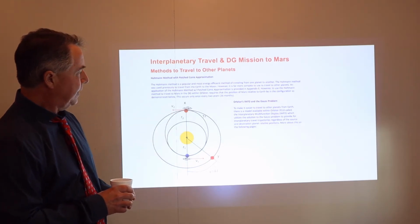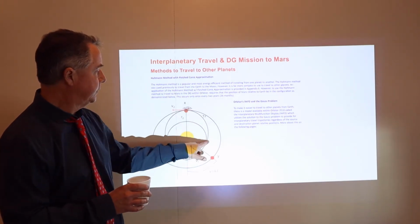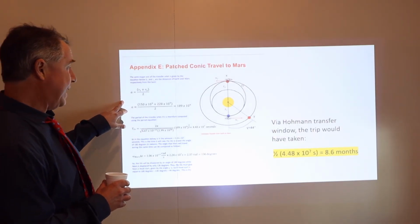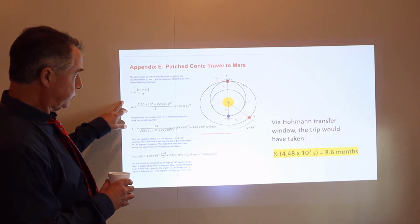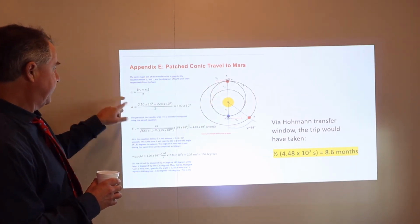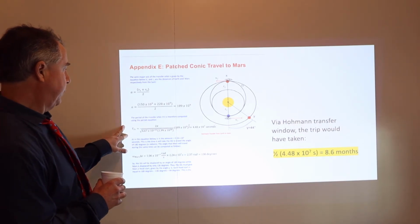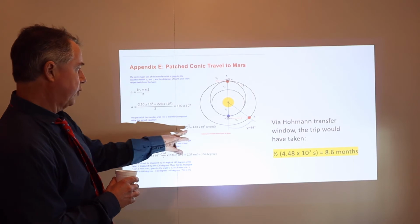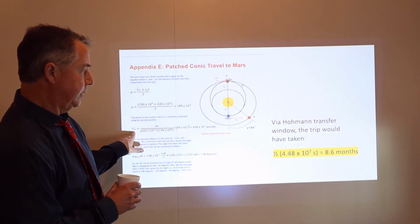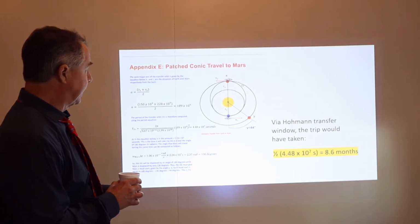This window opens up every, I believe, 2 years, and then it takes 9 months to travel this path right here, so it's half of a transfer orbit. You can compute the semi-major axis of this transfer orbit, which is equal to this distance plus this distance, divided by 2. Then you plug it into Kepler's third law to compute the period of the orbit. The period is 4.48 times 10 to the 7 seconds. If you take half of that and convert seconds to months, it's about 8.6 months. So again, I thought that was accurate.